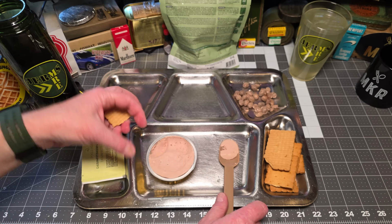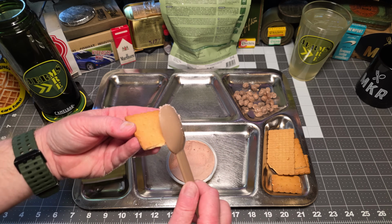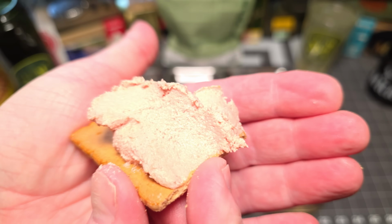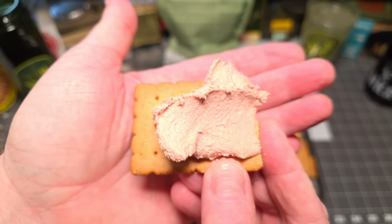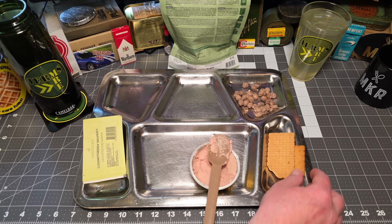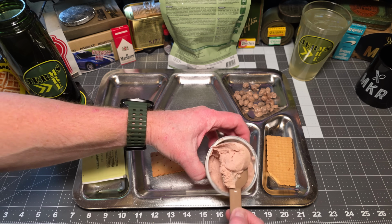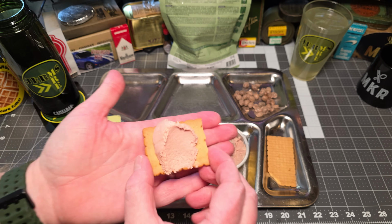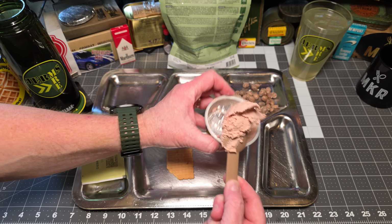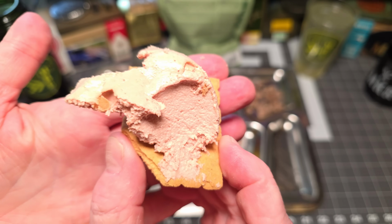Man, what a treat. That is so good. The pate is great, and those crackers are so fantastic on their own. It's just a match made in heaven. That is really good. I just love how creamy this stuff is. Nice and spreadable. Very, very good flavor. Very salty, but very good. I am digging this stuff. I just wish I had another pack of crackers.